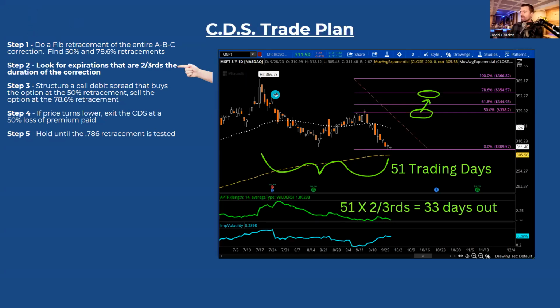In Microsoft, the top was in July. We went down into late September. It was 51 days. Take 2/3 of that, 33 days. Your expiration is 33 days out.